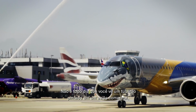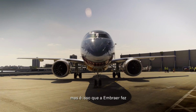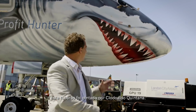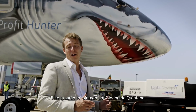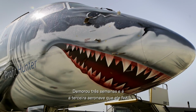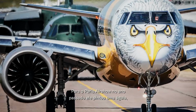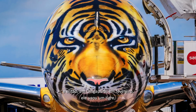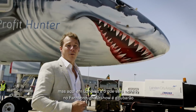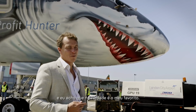Well, it's not every day you see a shark painted on the front of an airliner, but that's exactly what Embraer have done here to emphasise their profit hunting strategy. This shark was painted by Colorado Quintana. It took him 3 weeks, and it's the third aircraft that he's done. At the Paris Air Show last year, he painted on an eagle, and then in Singapore back in February, he used a tiger. But here in London, and what we'll be displaying at the Farnborough Air Show, is the shark. And I think actually it's my personal favourite.